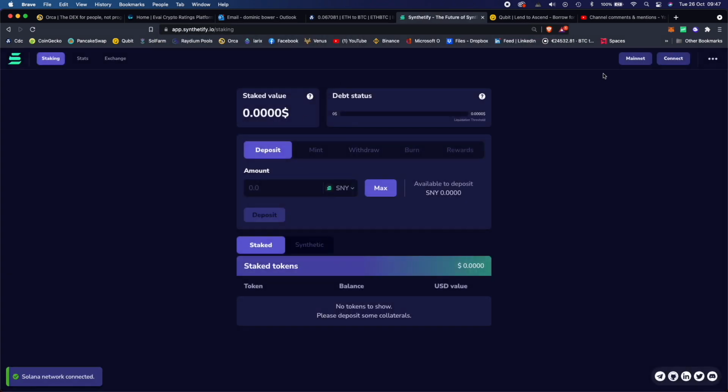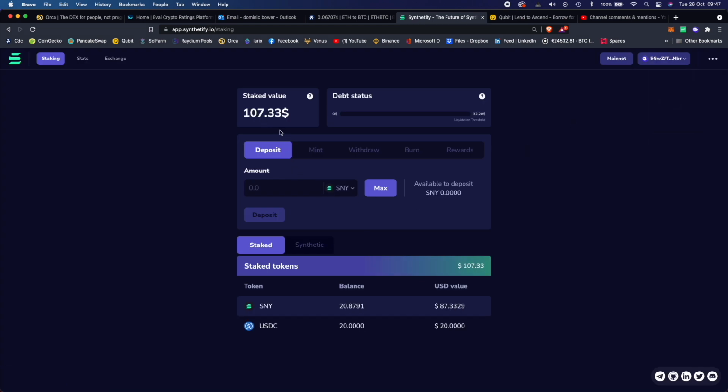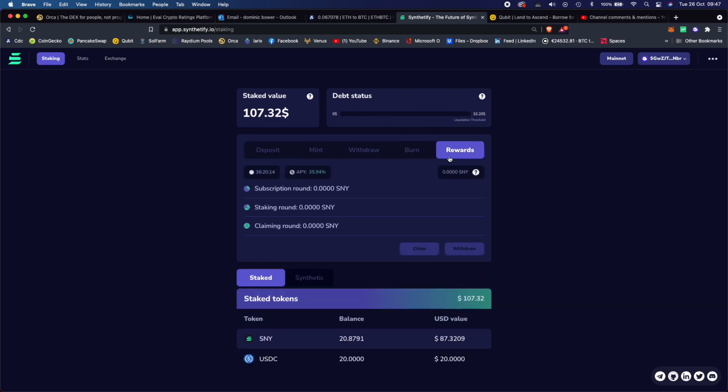Syntheticify. Let's see how bad this is doing. Phantom, connect my Phantom. Yeah, that's not looking so good. Sure, that was about 120 when I started staking that there. But what is the time scale for rewards? Another 36 hours until we get our first rewards, but it's around about 36% APY on that, so that's not too bad. Okay, so on the Solana platforms, nothing to really do on that just now. I think I'll leave that.